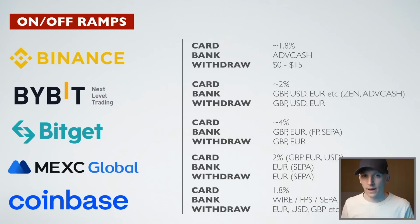So as an example here and a brief overview, Binance used to have great fiat currency on and off ramps, not so much anymore, more of a crypto to crypto exchange now. If you want to use a card, you can still do that, or Google and Apple Pay, you're paying around 1.8%. There are ways that you can actually just deposit cash through other applications like Advanced Cash. So you need that application, have money in there, and then send it to Binance. For Bybit, they have slightly better options than Binance. GBP, USD, Euro, you can actually do bank transfers or what's known as a transfer from another app, like a finance application like Zen or Advanced Cash. BitGet are really great for GBP and Euro and some European currencies. MEXC also are fantastic for Euro, not so much for anything else.